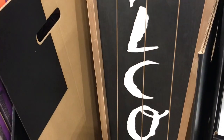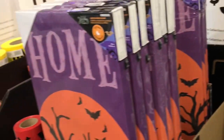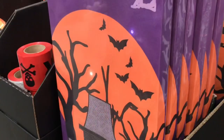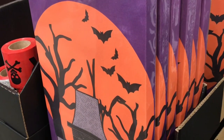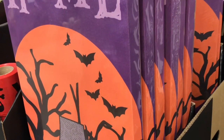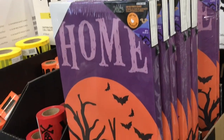And then Joey and I, we saw this the other day, this sign that says welcome, and it's $19.98. Very cool. I like that it's in the shape of a coffin. And then they have these light up pictures for $22.98. Okay, you can see like the little stars, little lights. Maybe those are orbs, you guys. We'll say they're orbs since it's Halloween. But they're really cool and they're quite tall.